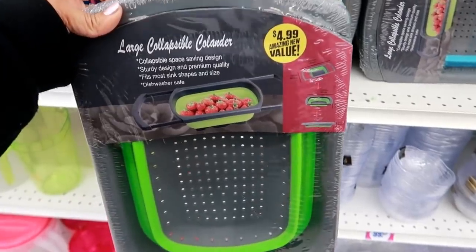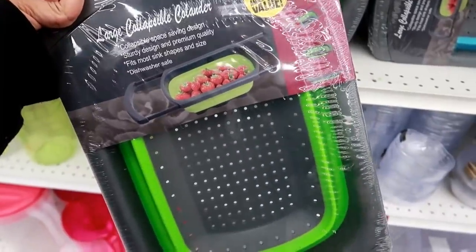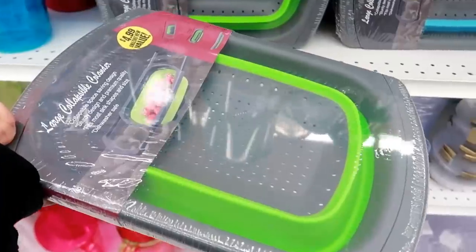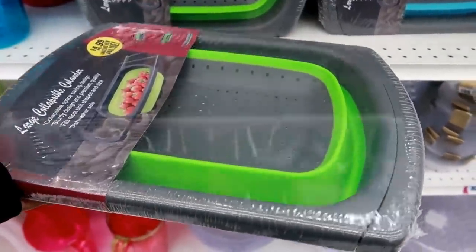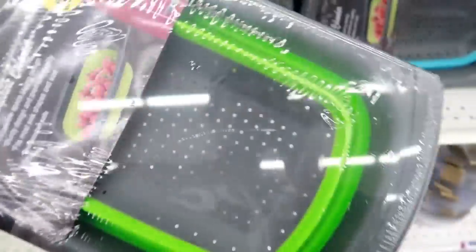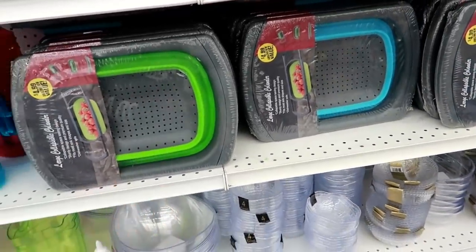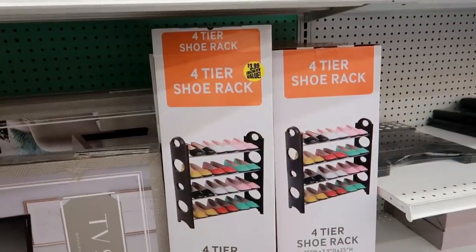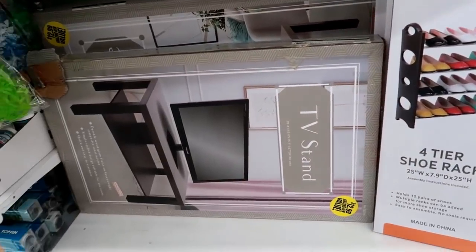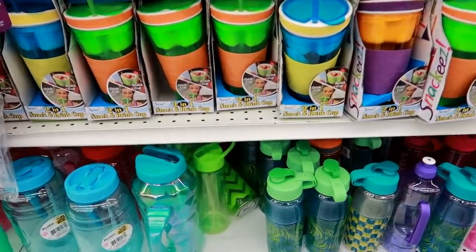And I like this large collapsible colander, and I have one that I've been using from 99¢ store. I don't need to replace it, but this one is nice too. It has a little bowl and it collapses, and then the ends pop out like that. And they have it in, I see green and blue, and those are, did I say $4.99? Here's a shoe rack for $3.99 and a TV stand for $12.99. Oh, the snackies are back.